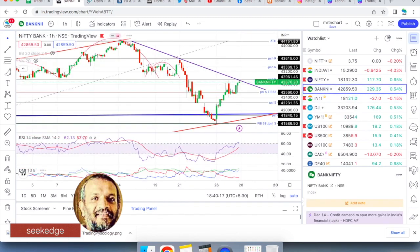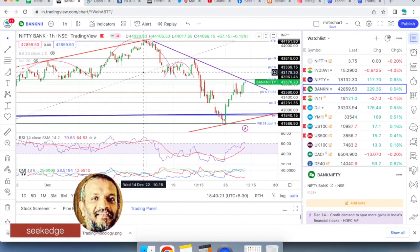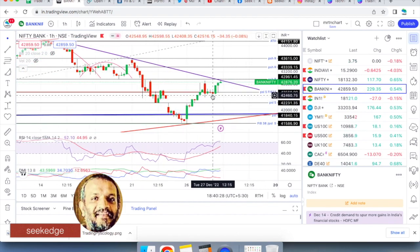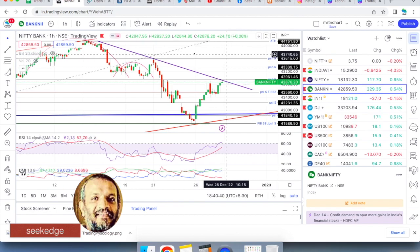Same with the Banknifty also. If you draw a trend line on the hourly charts, we can see the trend line that extends from probably the 14th, 15th till today. So it is right at the resistance of the moving average as well as a trend line on the hourly charts. That's something that we have to be cautious about. So it's at resistance for confirmed. Whether it's going to take it out tomorrow, when the US markets also come back after the holiday, is something that we have to see.